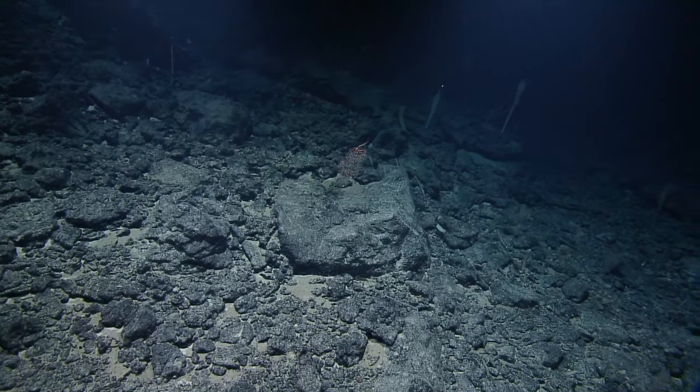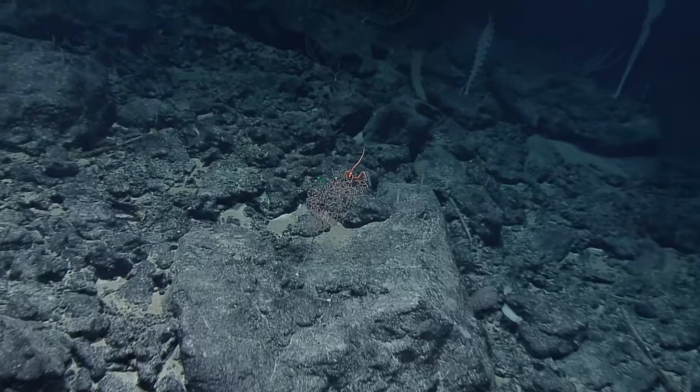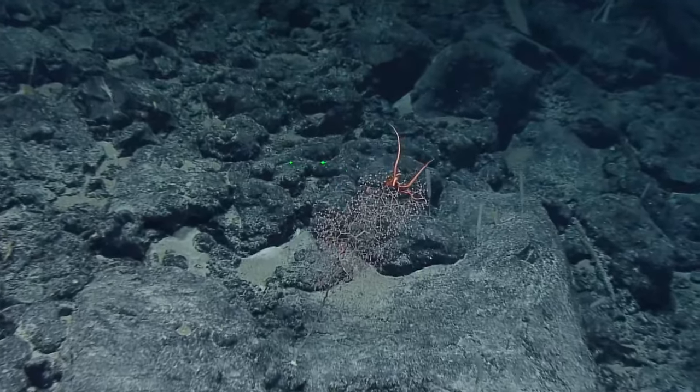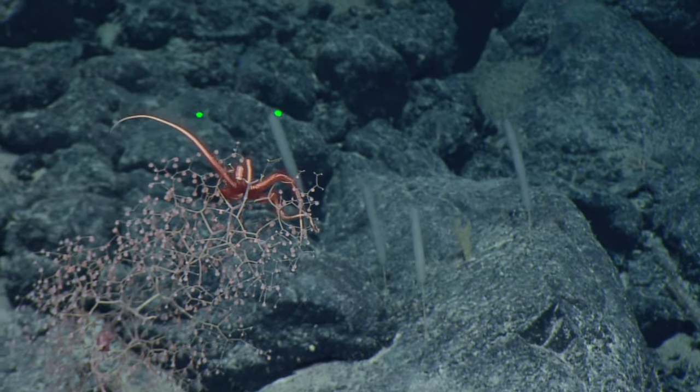Is that a brittle star on the top? It still makes no sense. Zoom in there, Panos. Looks like an ophiuroid, actually. I'm sorry, it's a brittle star. Oh, okay. Sorry. Brittle stars are my new favorite thing to watch.